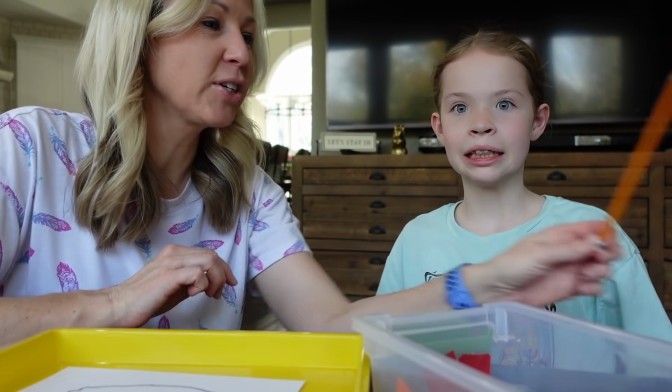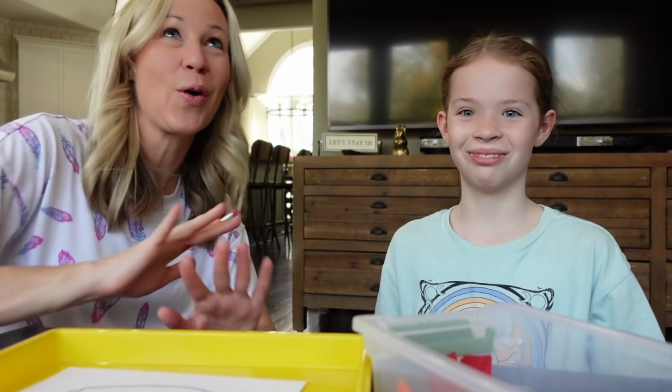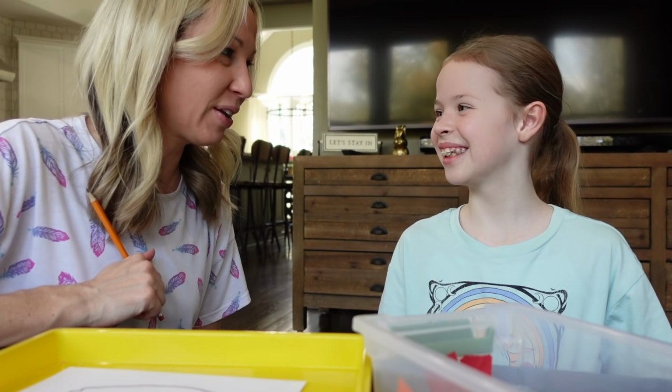We have a bunch of little teeny tiny 1-inch tissue paper squares, some glue, and some pencils. Have you ever done this type of project before, Maya? No, I don't think so. I did this when I was a room mom for Addie's preschool class, actually. But it's not a preschool activity. It can go through all the grade levels. You ready for it? Yes.